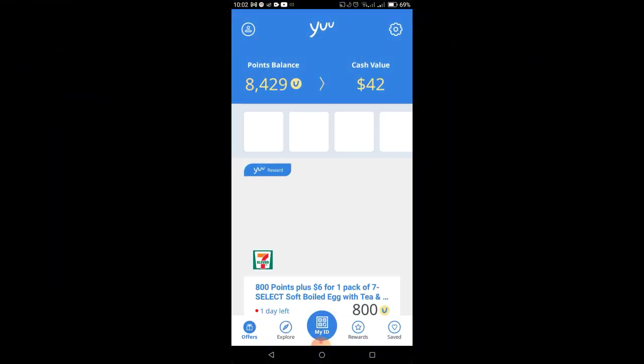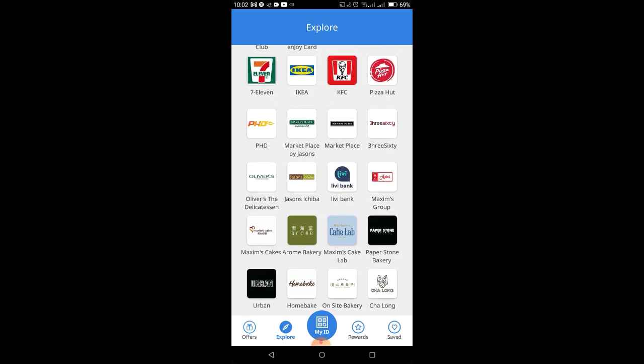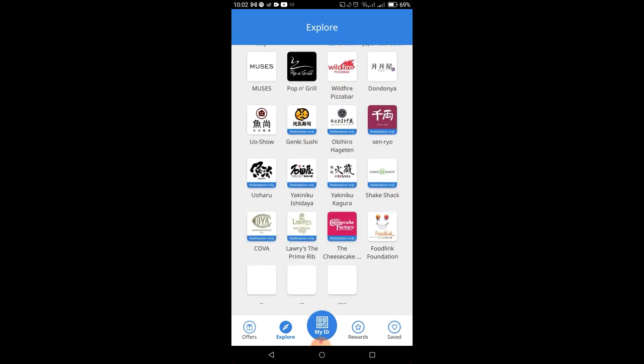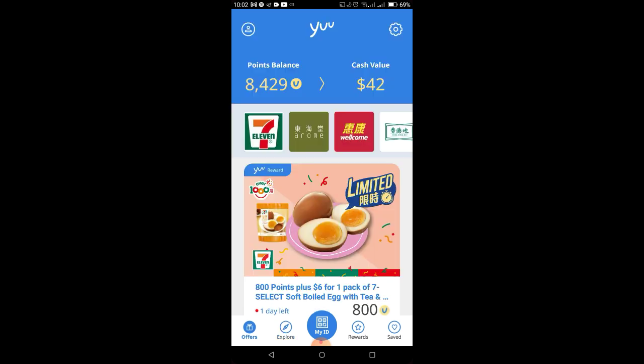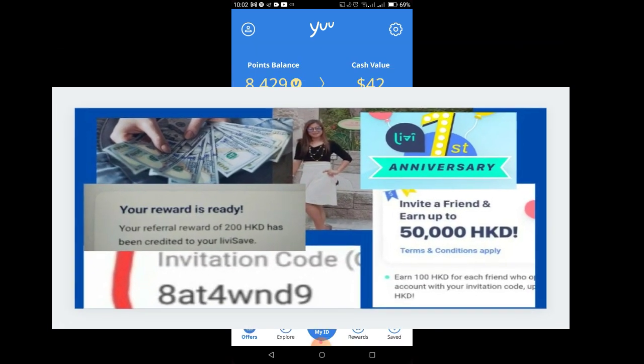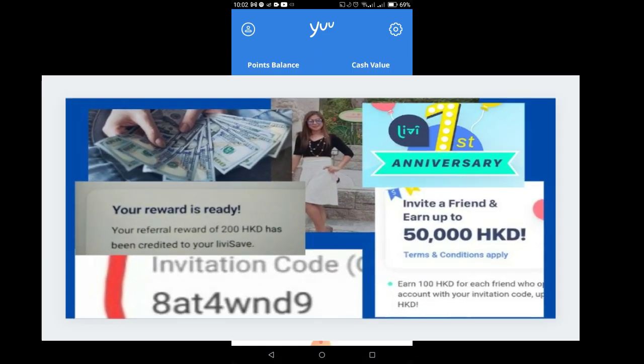Mga partners. Ayan, so ito yung kanilang mga partners guys. So ayan yung Livi Bank guys. Ayan, so partner talaga sila ng Livi Bank. So ayan, you can see ang dami nilang partners na mga store, merchants, restaurant. So explore nyo lang guys, and sana gamitin nyo rin itong iyung app. And don't forget to put my invitation code and yung Livi Bank natin. So, okay pa rin, ongoing pa rin yung kanilang 200 Hong Kong dollars bonus for every new user.